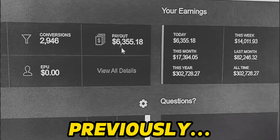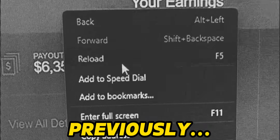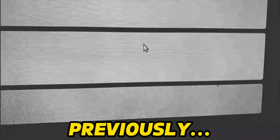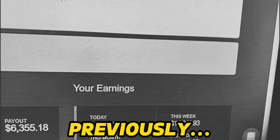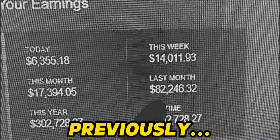You can see this is my cursor right here. I'm going to go ahead and right click over here, then come over to where it says reload. I'm going to click on reload. Once I reload this page, we're going to wait for it to load up. Once this is loaded up, we're going to come over to the bottom, scroll down here, and you're going to still see my money is still here, right?